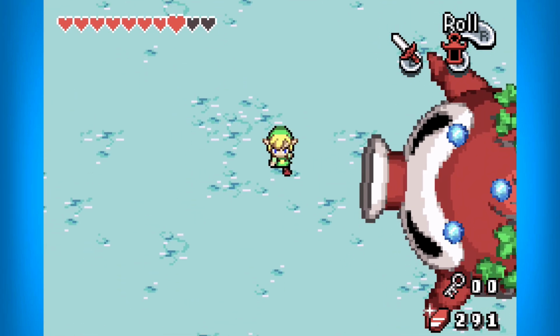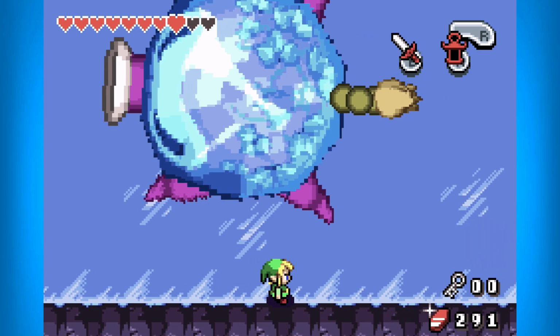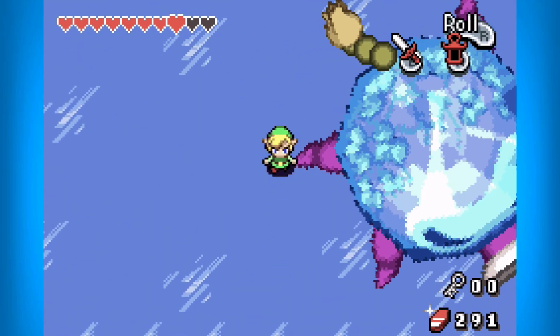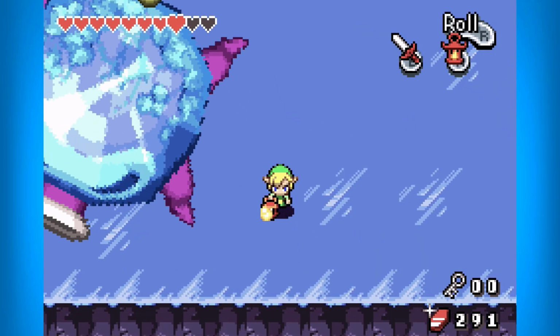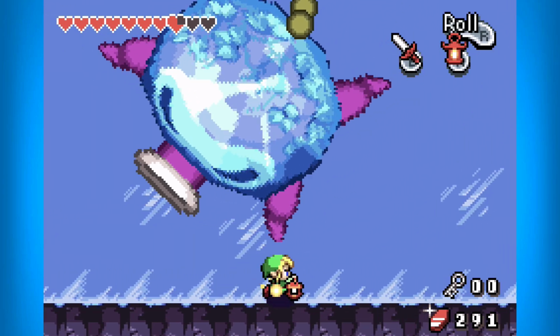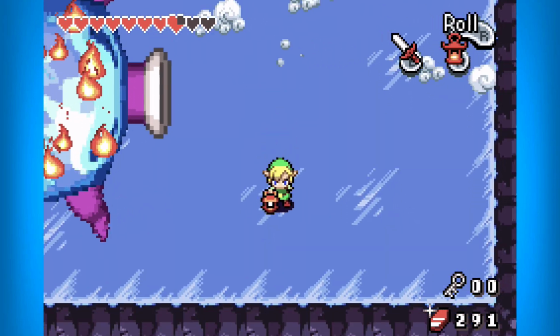Not for this fight, but in this dungeon in general, I found myself low on hearts a lot, just because I was hitting a bunch of stuff. Those pots kept hitting. Yeah, I was ready for him. So here you got to make the guy slip on the ice and sneak around to the other side. And light his little dry tail on fire.